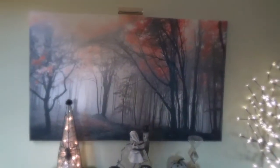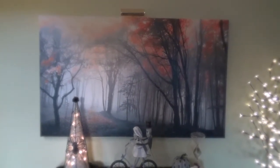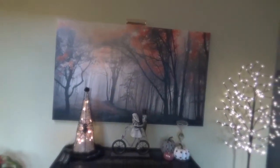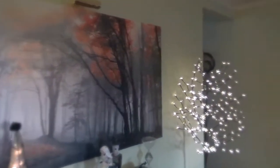This painting, I absolutely love. I just got it a couple days ago, and it does not look big on the camera, but it is a very huge painting, and I actually got it at the store called At Home, and I just love it. I love everything about this painting.